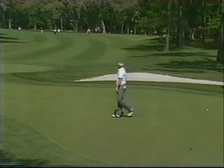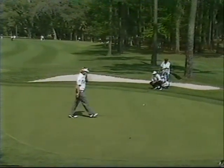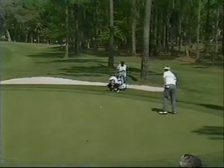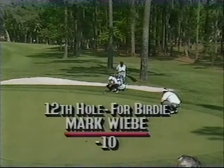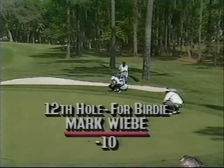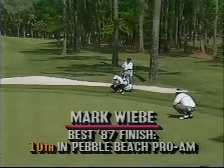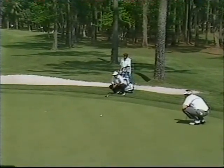Absolutely gorgeous Easter Sunday here on Hilton Head. Kind of weather players expect, and that's why they get such a tremendous field here. The weather plus this magnificent Harbor Town golf course attracts the best the PGA Tour can offer, and they are responding as well. Wiebe could pull within 3 of Gene Sowers.